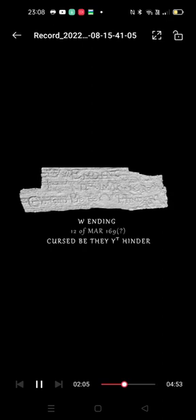And that's the plaque there, actually. This is where they've found certain bodies. I don't know if it's in Latin or what, but it translates it. We don't know when it was written, but it says something ending 12th of March 169. Whether it was the year 169, I don't know. It says, cursed be they.